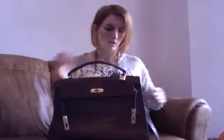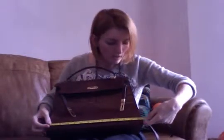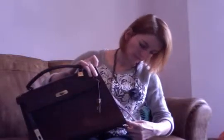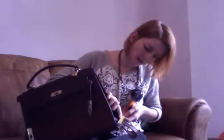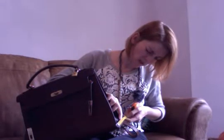But I would be wearing it crossbody anyway, so for that, I really like it in terms of the length. Right, let's have a quick measure and then we'll have a look at what we can fit in. So, oopsie, it is 34 centimeters wide, 24 centimeters high, and at the very bottom where it's the widest, what have we got there?